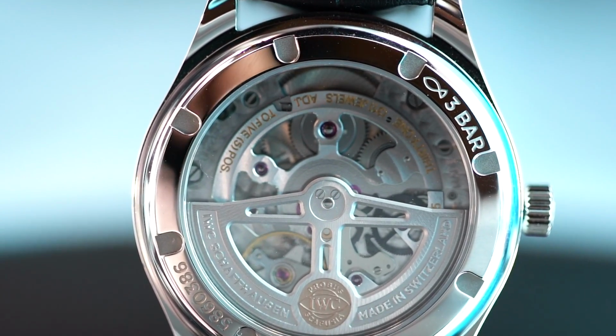And the rotor is beautifully detailed. IWC has long relied on external suppliers for their movements. But in the last decades they started producing their own movements, and that is actually a return to form for IWC, because what not a lot of people know is that in the beginning of the 20th century IWC actually was one of the first to do all the craftsmanship in one place.